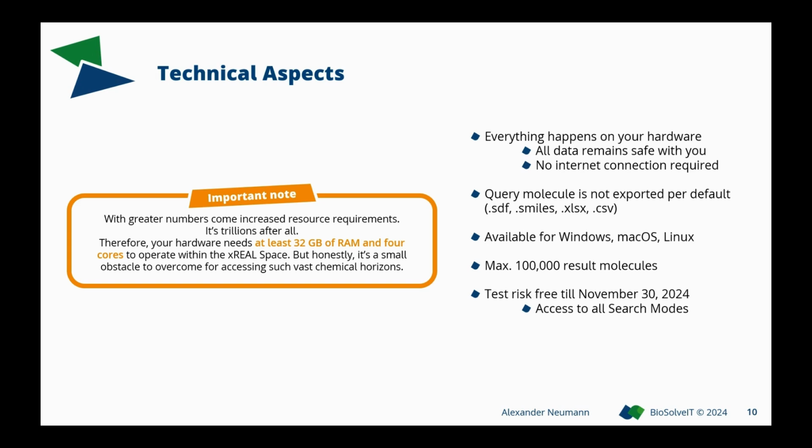Everything happens on your hardware. It's not like there is an API involved. If you put something into the query of infiniSee xREAL, everything happens within the realm of your hardware and your resources. You don't even need an internet connection, so everything happens only in your software. Your privacy is 100% saved and covered.